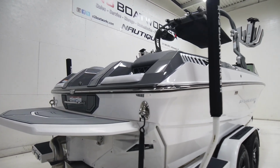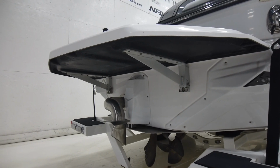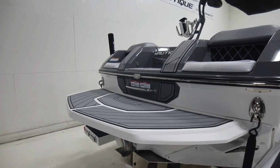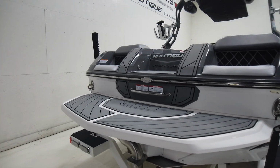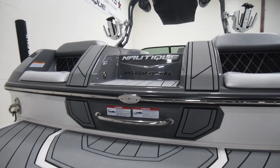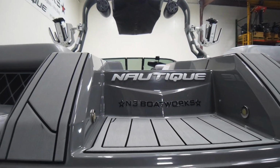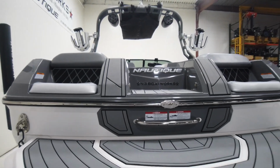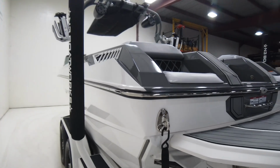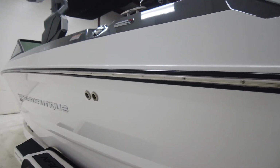Walking around the back, we have Nautique surf system and surf pipe exhaust system back here. I mentioned this is the first GS22 we got in, so obviously this is the first model year for the GS22. See the white Nautique lettering over the tungsten on the walkthrough. Let's walk down and check out the exterior on the port side.